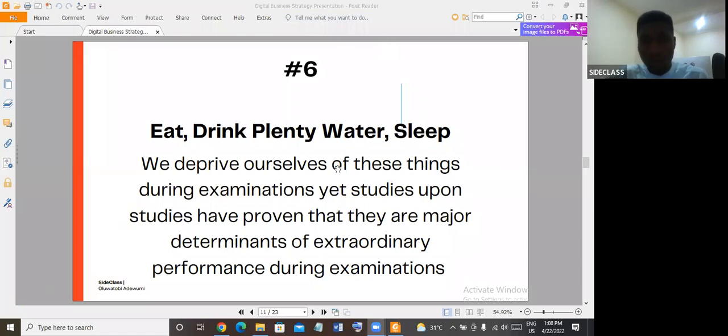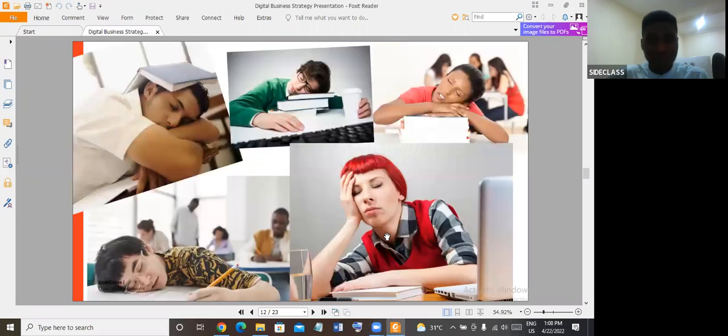As you begin to prepare for your exams, make sure to sleep well and relax. Also eat and drink plenty of water so that you won't go and be sleeping inside the exam hall. Now, guys, pick your own sleeping method here. Pick your own mode of sleeping.